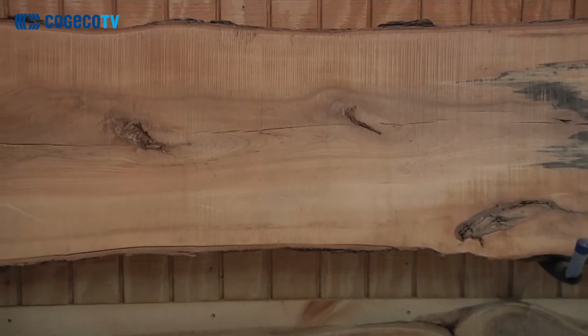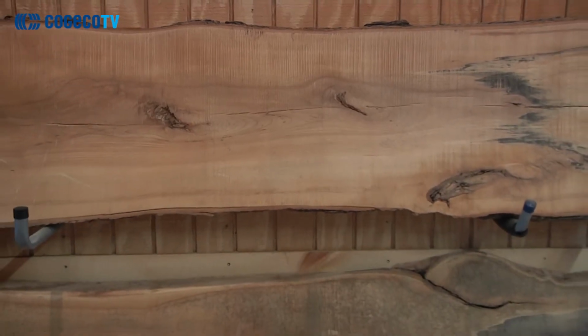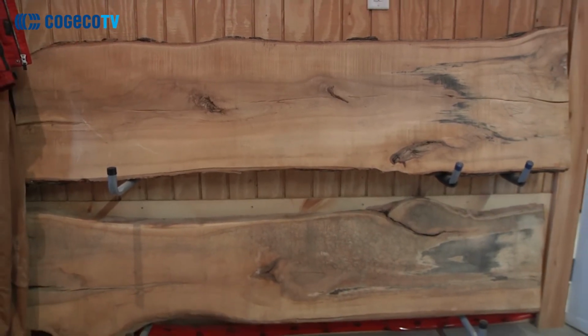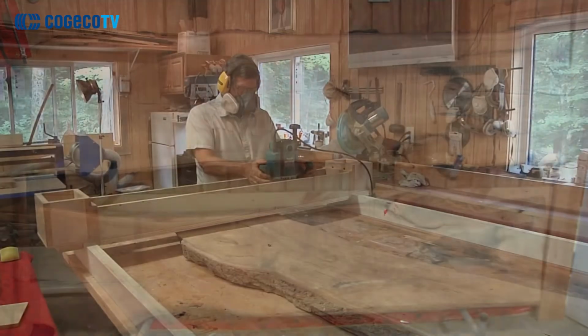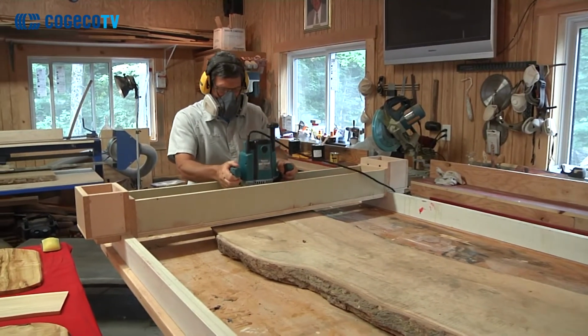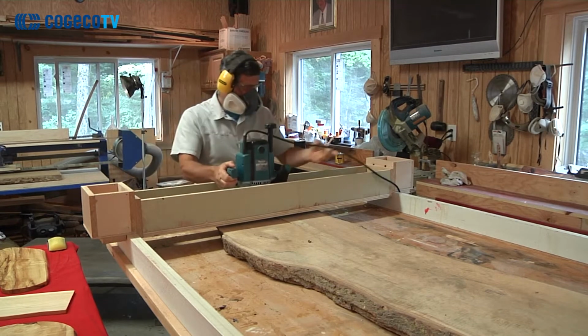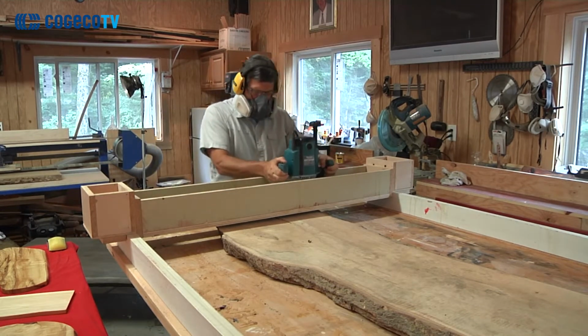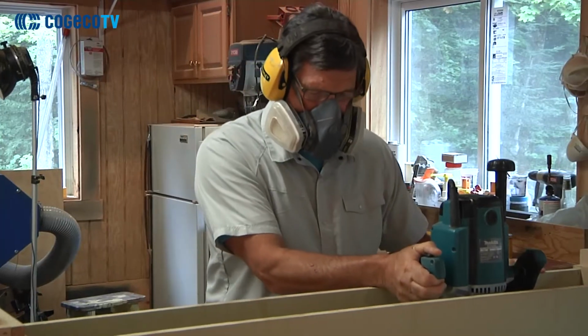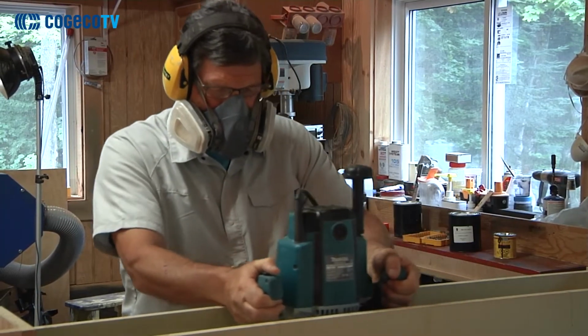That then needs to go and be put in a shed where it can dry, and it takes about 1 year per inch to dry. And at the end of that time, we take those boards and bring them into this shop, where the wood tells us what to do, because certain pieces of wood will have a certain shape and they'll make a good coffee table or a dining room table or different things.